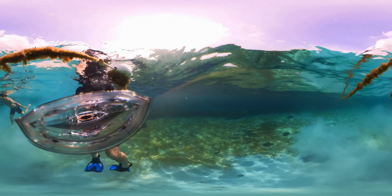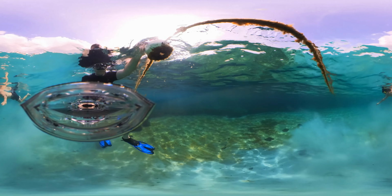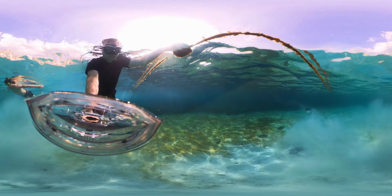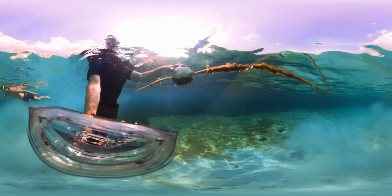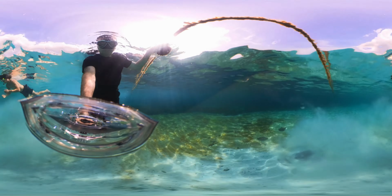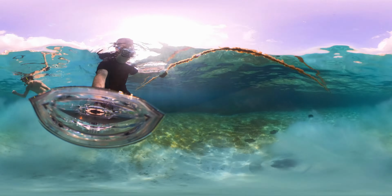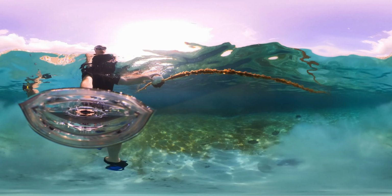In addition to creating excitement and drama with this cloud of sand, the stingray is really just looking for food. By flapping its wings, it exposes crustaceans, mollusks, and other prey, which it will then suck into its mouth, which is located on the ventral or bottom side.